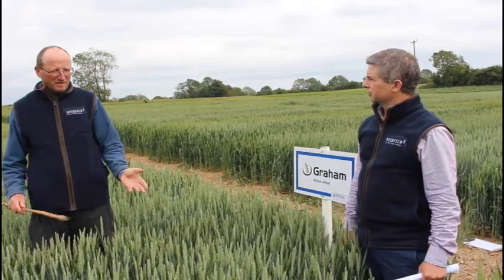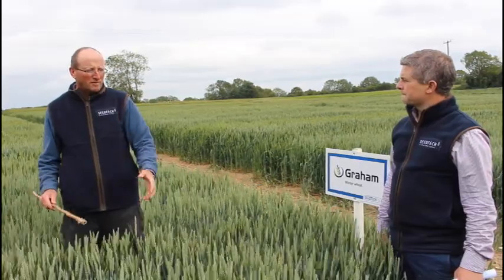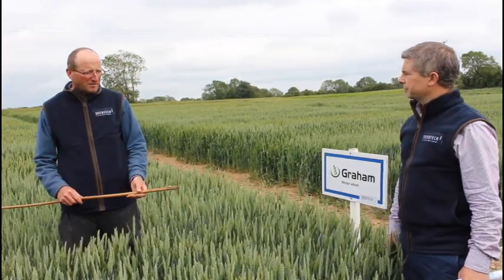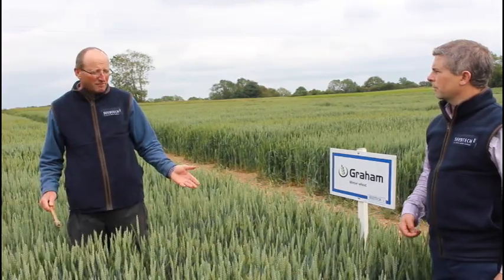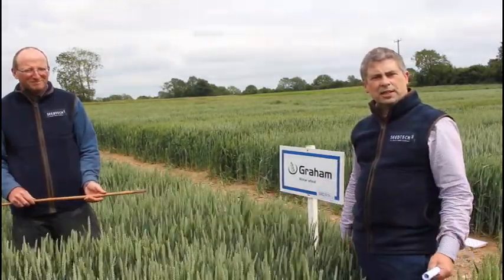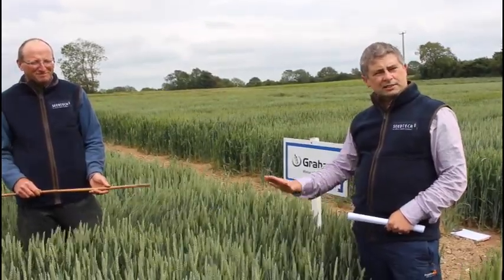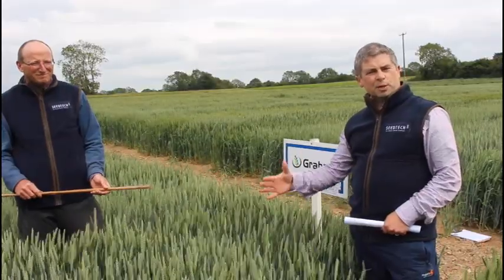Oh yes, it's shown this consistent robustness through the different seasons. And for a variety to do that in the weather that Ireland is offering, it's quite a big advantage and quite a spectacular variety, really, to be performing consistently on that base. So Graham, why it's going to be the most popular variety in 2020, it's combining yield, straw strength, disease resistance and grain quality. It's one that's growing early, but it won't be the last to ripen.